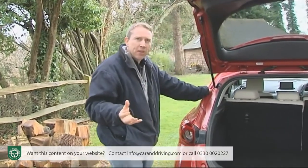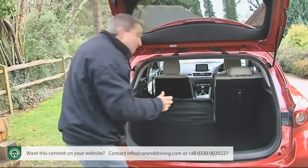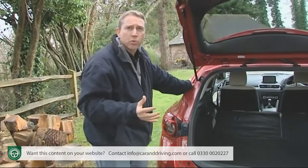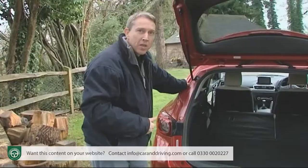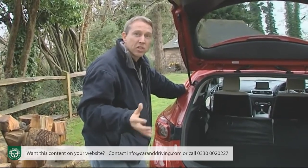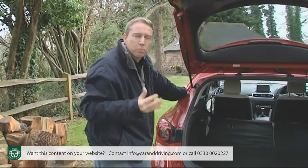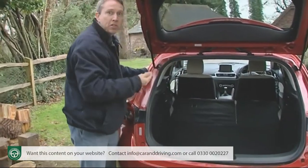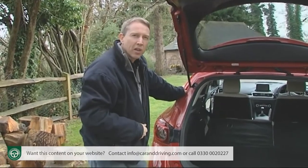If that's not enough, then flattening the 60-40 split folding rear bench increases capacity to 1,263 litres across a completely flat cargo bed. You can't help feeling that these figures could have been even better, but for the designer's decision to lower the roofline in search of this generation version's sportier looks. The floor-to-roof cargo capacity dimension for this car is, after all, about 50 millimetres less than the class average.